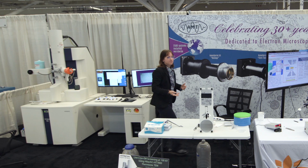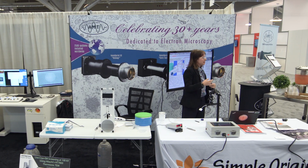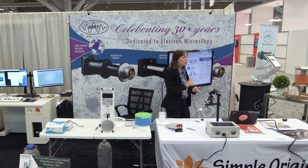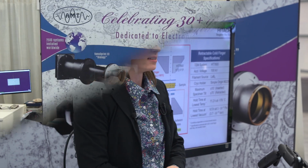So just adding to the versatility of the scope to further improve laboratories across the country, especially places like core facilities or universities in general, to help add to their capabilities.